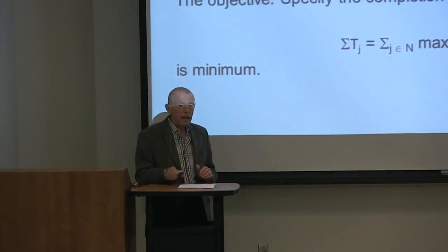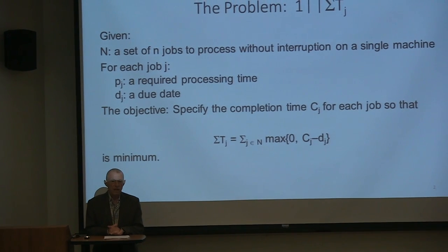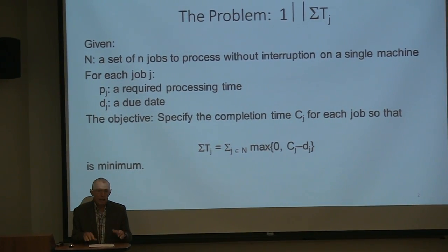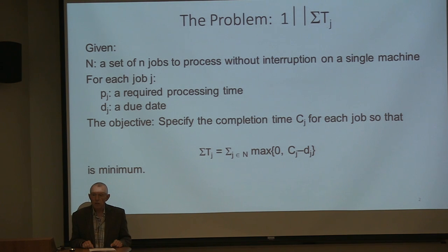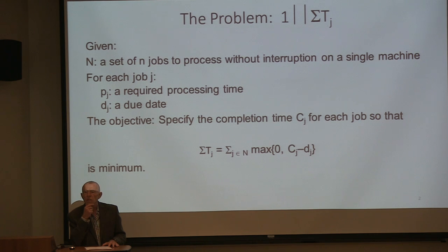We have a set of jobs, N of them, some set N. For each job we know ahead of time, they're available to be processed on a single machine. We know for each job its processing time and its due date, which is what the customer wants. And the objective is to find a completion time for each of those jobs in a way that minimizes the total tardiness of all the jobs.